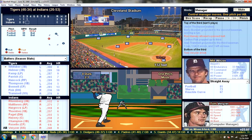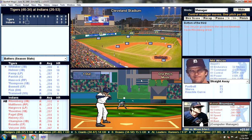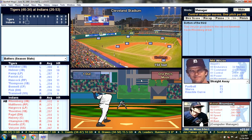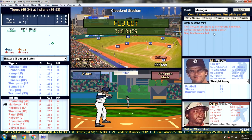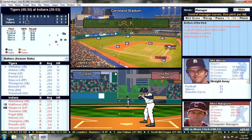And Verizor grounds it to Whitaker at second base. And that is the first out of the inning. Back to the top of the lineup for Romberg. Romberg's batting .132 overall. Not making much use of his everyday full-time status now, as Romberg flies out to deep center field. So 2 outs for Gary Matthews, and Matthews walks. So that's the first walk of the game for Wilcox.